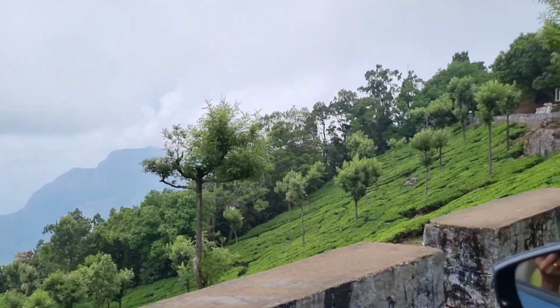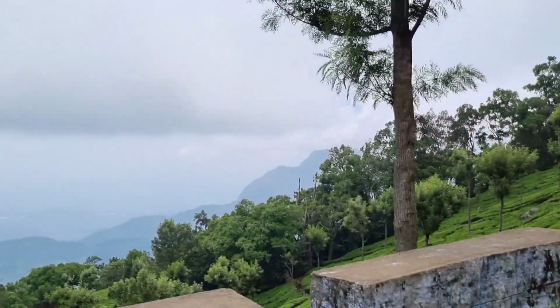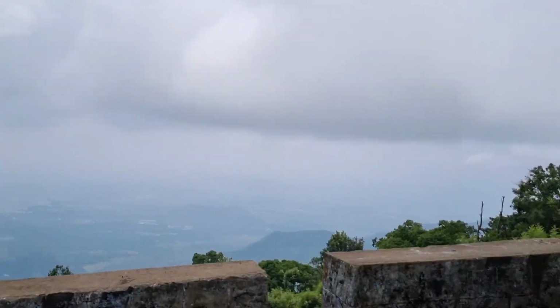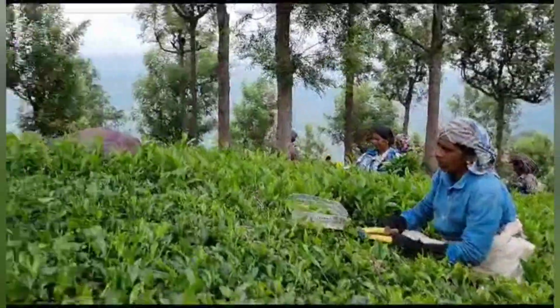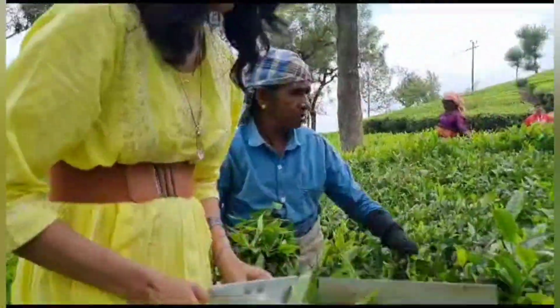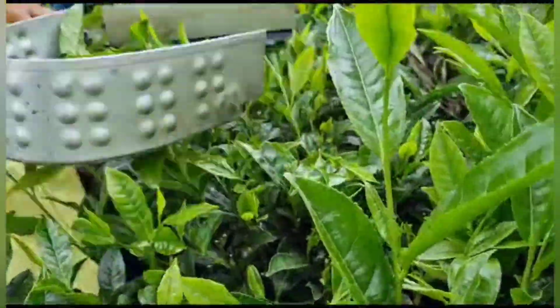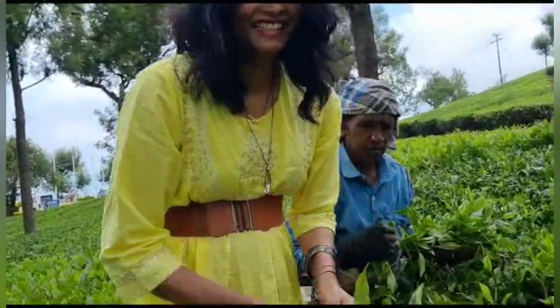The Coonoor tea plantation story starts in 1834, when tea seeds were brought from China. After many attempts, now you can see the beds of tea plantation all around here. Once you plant these tea plants, they will live for more than 100 years, and every 15 days you have to trim these plants, otherwise they will grow into big trees.